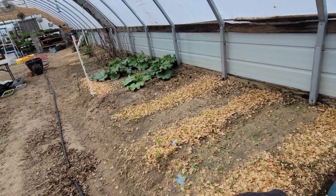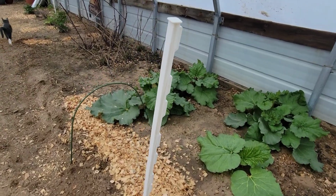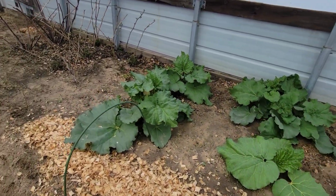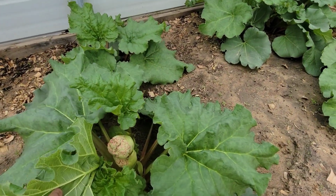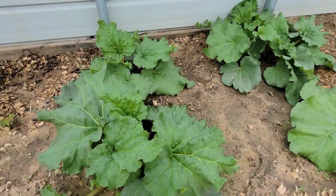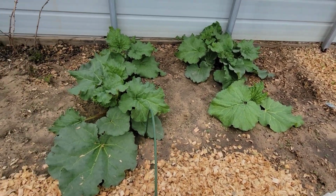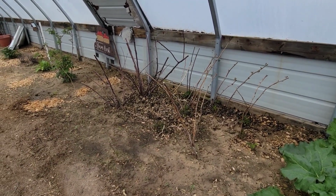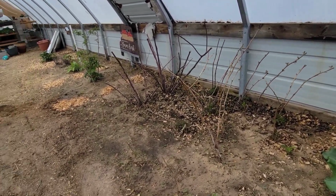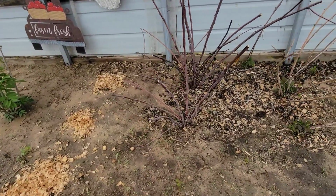But oh, look at the rhubarb. Look at how beautiful that is. It's just gorgeous. It looks like it's getting ready to flower already. Yep, it is. Oh, it's just awesome. Raspberries are starting to really pop. That's cool. Those two back there didn't. I wonder if those guys are still alive.